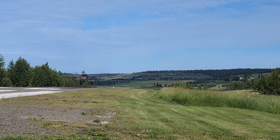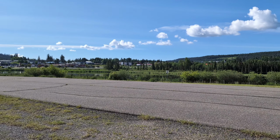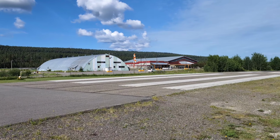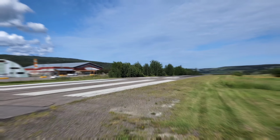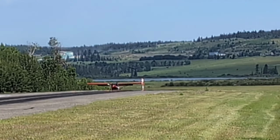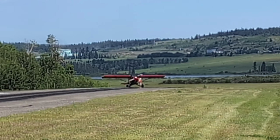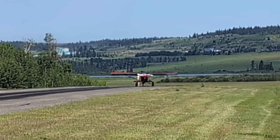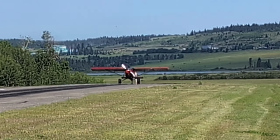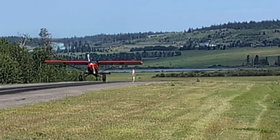And off she goes. Oh, wonderful. And a takeoff, of course, in absolute SuperSTOL fashion. We're talking about 150 feet maybe off in front of the numbers there. Travis is coming back on the grass. And down she is. What a beautiful airplane. So nice to see this finished and being put to good use.